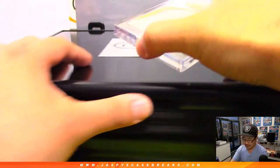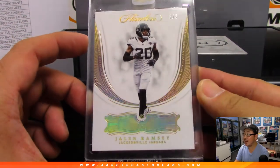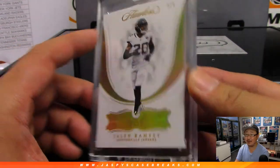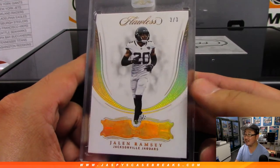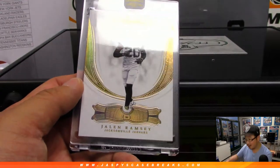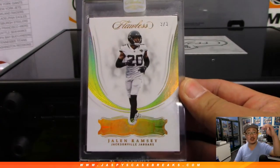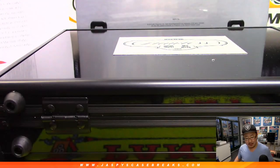On the right side, we have another train whistle, Jalen Ramsey. 3 out of 3, Jalen Ramsey diamond for the Jaguars. Trevor with the Jags. Trevor T. All aboard the Big Hit Express. Whoop, whoop. So a couple nice diamonds there. Now let's see what the last one is going to be.